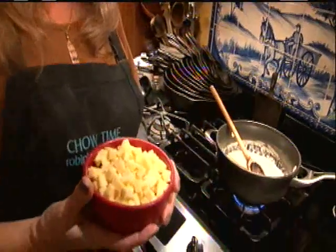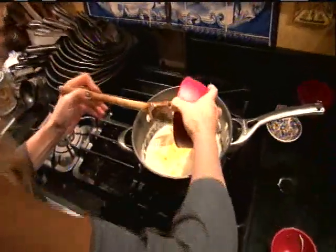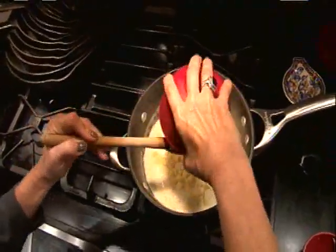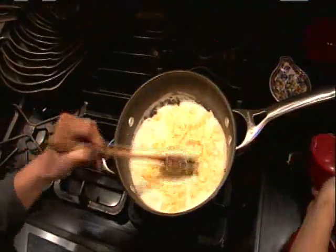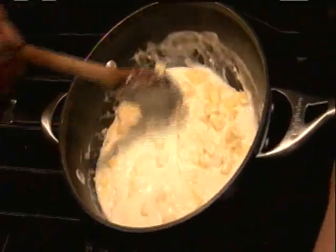And I have 2 cups of Swiss Gruyere cheese that I finely diced. Now, here's the thing. I love Gruyere cheese. It has a very nutty flavor to it. And here's the cool thing about Swiss Gruyere. It is the only cheese that has won best cheese in the world 4 times at the big cheese event in London every year. So I'm going to stir that in. I'm just going to melt that.